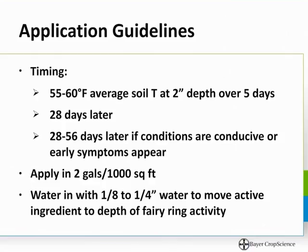Most of the information that we know about fairy ring control comes from Dr. Lee Miller when he was a graduate student at North Carolina State University, and now the work that he continues at the University of Missouri. And Dr. Miller figured out that the first application for fairy ring should be applied when 2-inch soil temperatures reach 55 to 60 degrees for a period of 5 days in the spring. And this is much earlier than when we would ever be seeing any symptoms from fairy ring.